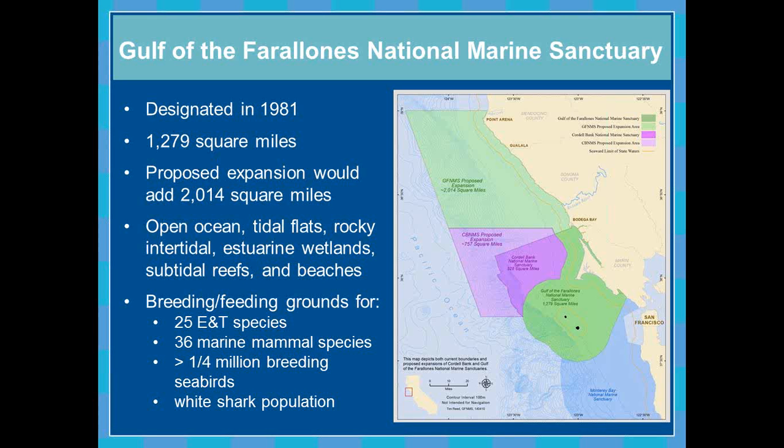And so to introduce you to our marine protected area that we're operating in, this is Gulf of the Farallones National Marine Sanctuary, and we were designated in 1981. Our current boundaries are around 1,300 square miles, and you can see the current boundaries in the darker shaded green area on that map, basically right off the coast of San Francisco. We surround the Farallon Islands, but the proposed expansion would actually add around 2,000 square miles, and we're going through that proposed expansion process right now. You can see the lighter shaded green area is where we would be expanding to, so basically up the coast.